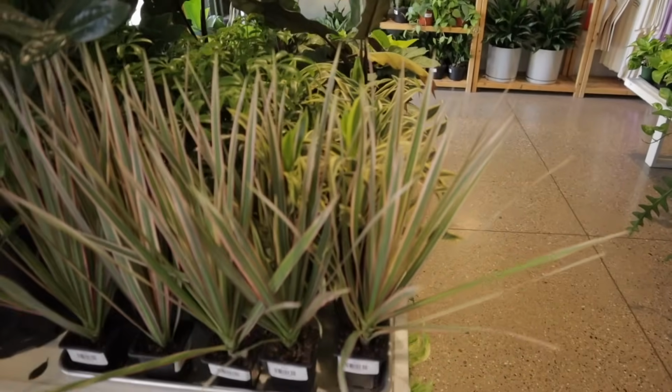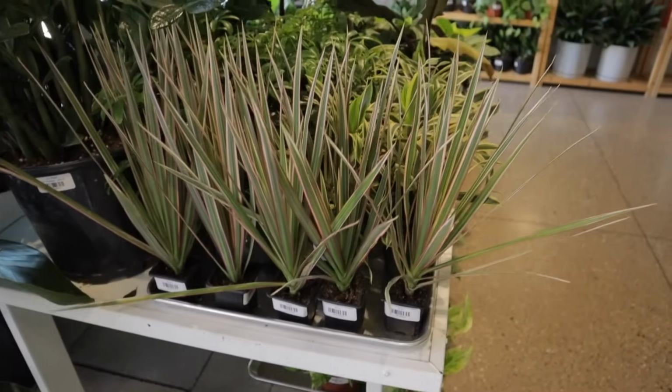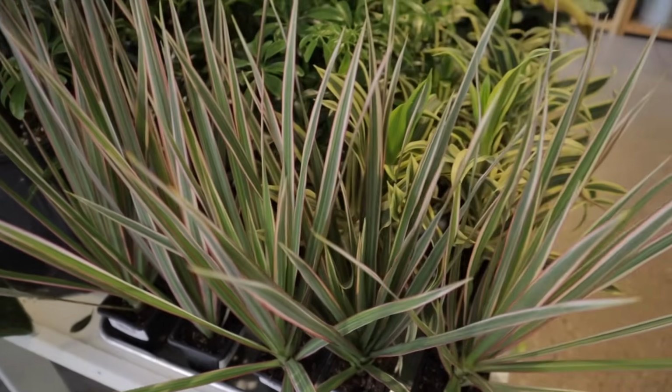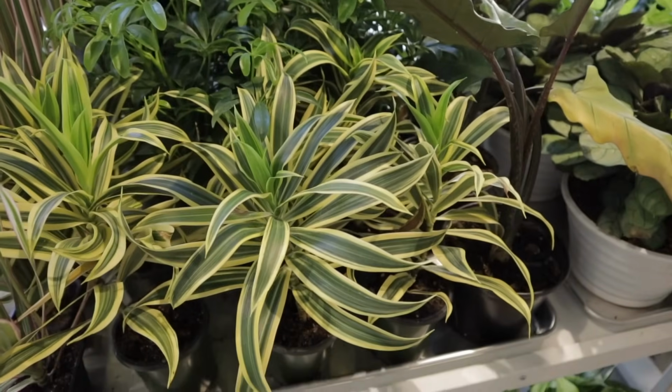They have some nice Dracaena, $6. Pink variegated. Oh, I see that. They definitely have pink on the outside of the leaves. Really lovely. They have some Schefflera, some more Dracaena.